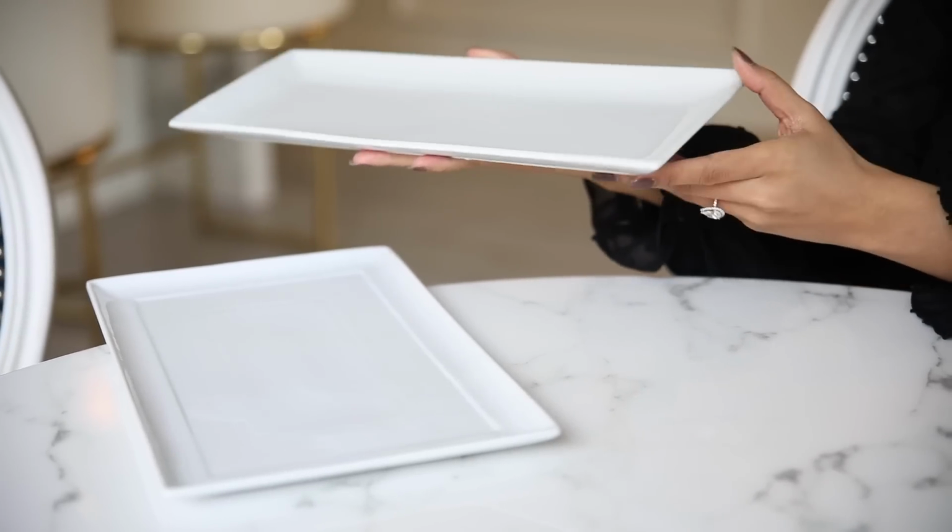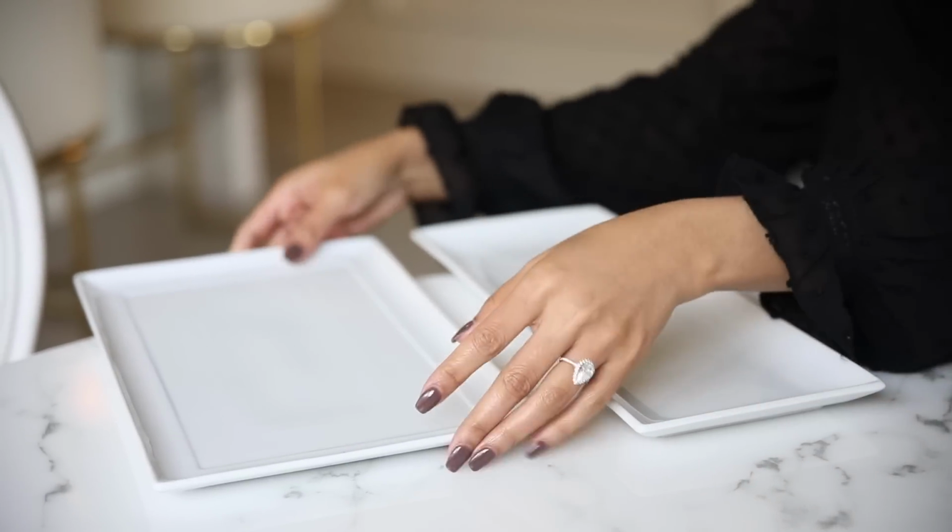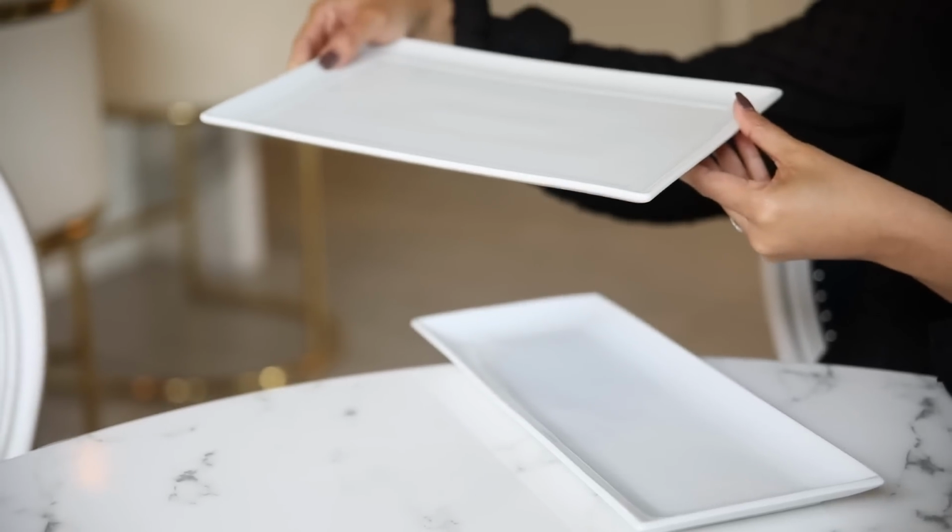These are the items that I started off with. Again, my basic white pieces, and I do believe I picked these up from, I want to say, either Crate and Barrel or Home Goods. You can also find stuff like this at Target, but just plain white dishes that are kind of elongated. These make your appetizers look really elegant, and I just love the simplicity of it.